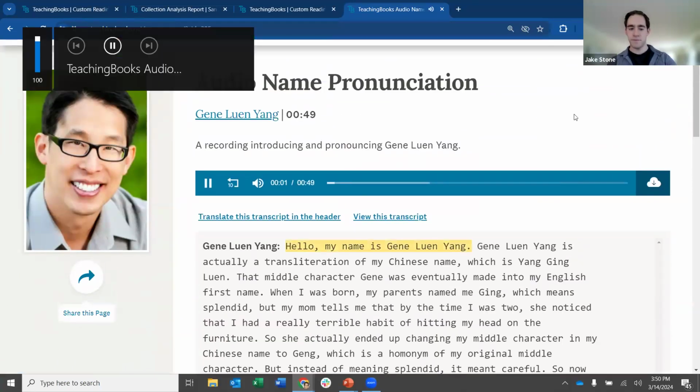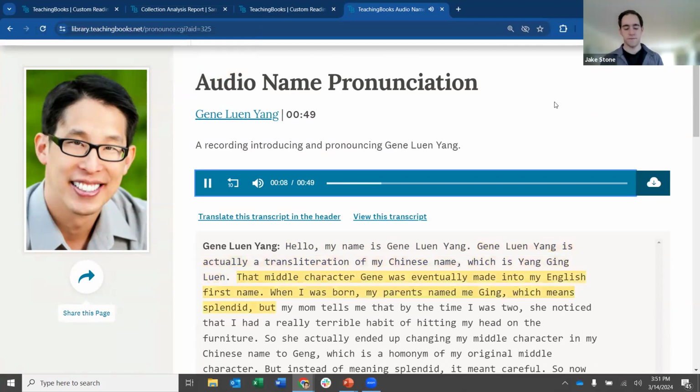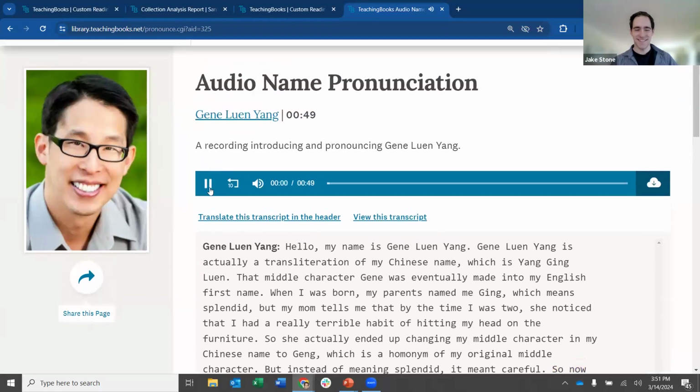Hello, my name is Gene Luen Yang. Gene Luen Yang is actually a transliteration of my Chinese name, which is Yang Jing Lin. That middle character Jing was eventually made into my English first name. When I was born, my parents named me Jing, which means splendid. But my mom tells me that by the time I was 2, she noticed that I had a really terrible habit of hitting my head on the furniture. So she actually ended up changing my middle character in my Chinese name to Jing, which is the homonym of my original middle character. But instead of meaning splendid, it meant careful. So now my name has gone from splendid to careful, but it all transliterates the same in English. It's all Gene. Hello. Oops.